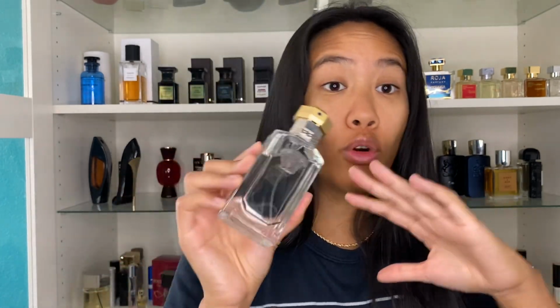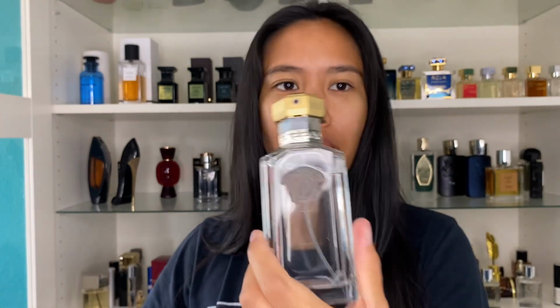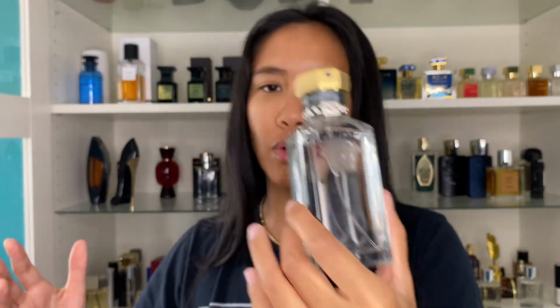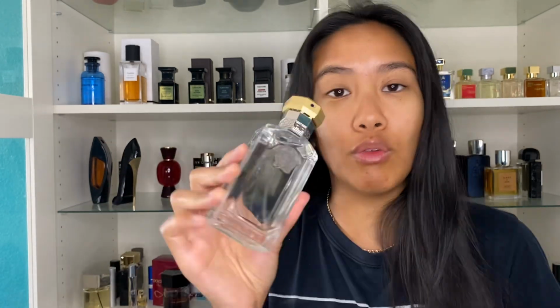It smelled more feminine, and I remember I wore it around my mom one day and she's like, oh, I like that. Can I wear that perfume? And I sprayed it on her and she loved it as well. So it does not come across as a masculine fragrance on me. And on her, it smelled like a feminine perfume as well. So it was a win-win-win. Anybody could wear this, you know?